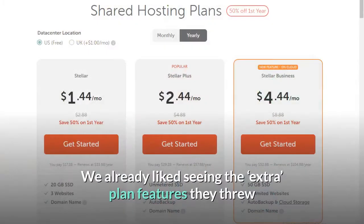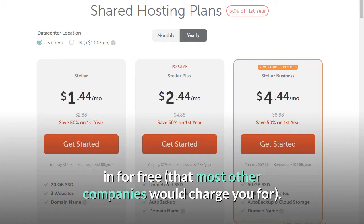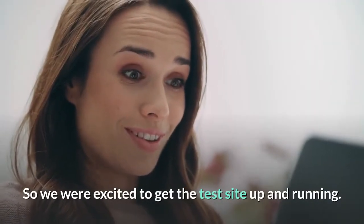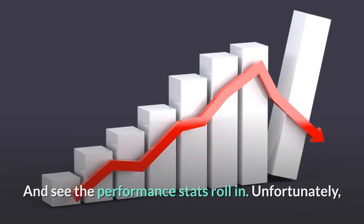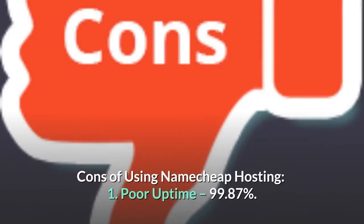We already liked seeing the extra plan features they threw in for free that most other companies would charge you for. So we were excited to get the test site up and running and see the performance stats roll in. Unfortunately, the results that did flow in weren't inspiring. Cons of using Namecheap Hosting.